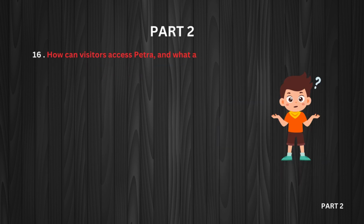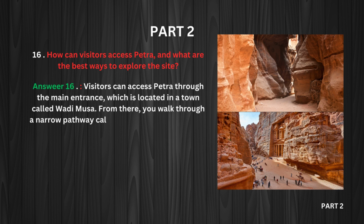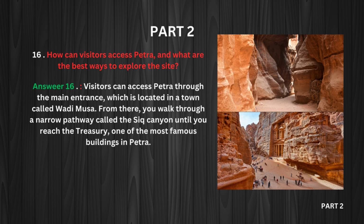How can visitors access Petra, and what are the best ways to explore the site? Visitors can access Petra through the main entrance, which is located in a town called Wadi Musa. From there, you walk through a narrow pathway called the Siq Canyon until you reach the Treasury, one of the most famous buildings in Petra.